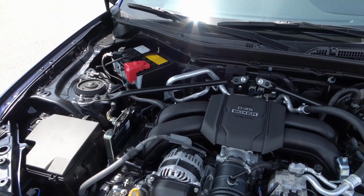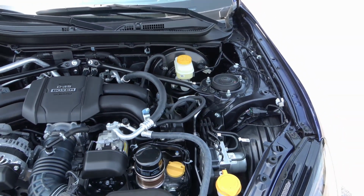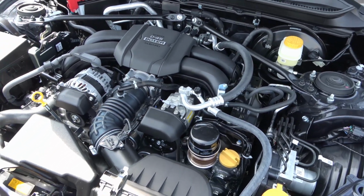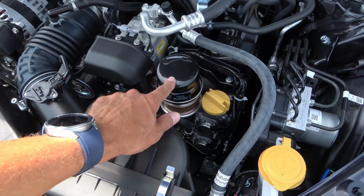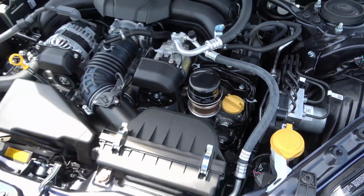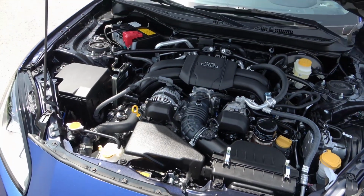You can see a lot of that bracing for better driving dynamics, and you can also see that this engine doesn't really have a cover. Everything is exposed, and you even have this oil filter that's right on top of here, which is kind of strange, but it's still pretty cool design.